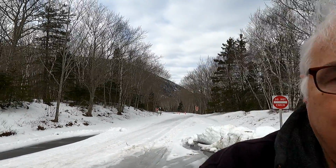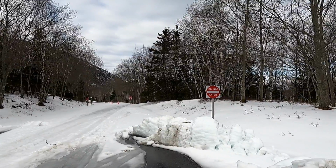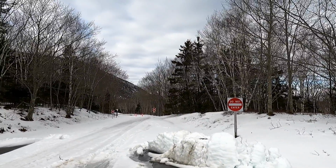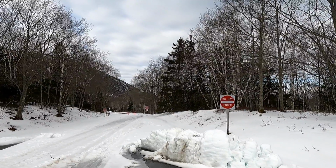It's February 23rd, 2021. I'm Todd Dunn, and today I am at the beginning of the winter section of the Park Loop Road. And right behind me here, you can see the Park Loop Road. That part of it is obviously closed, although you could come up here and ski it. But right now, since it rained last night, it's really icy.